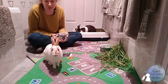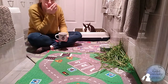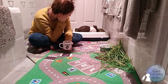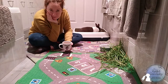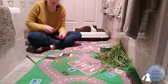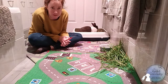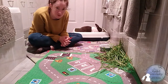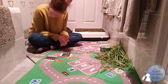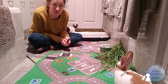So these videos are probably a bit boring now because the bunnies are really just starting to settle, just spending time with each other, and it's just a matter of monitoring them, making sure they're not chasing or nipping or biting, and that everything stays friendly and happy. And pretty sure these guys will be bonded before too long, so you just gotta wait it out a little bit longer until they can be left alone together.